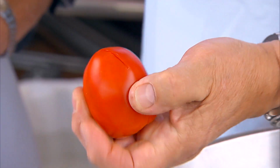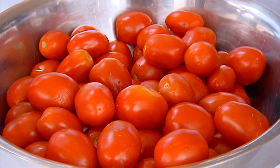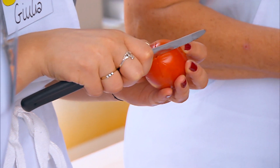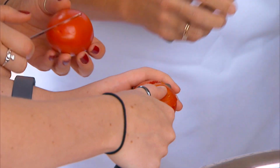What do you look for in a tomato? Nice and red. But they're fairly soft too. If they're too hard, then your sauce will come out more acidic. So if you let them ripen a bit more... See, that's why we like the local tomatoes. They pick them and they bring them straight to us.